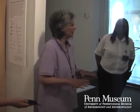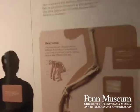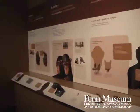The exhibit's actually divided into six sections, and that's how we laid it out initially. The gallery space itself is 4,100 square feet. We thought at the time they were putting the designs together that we might be a little bit cramped, but in fact, it seemingly has a decent amount of space.